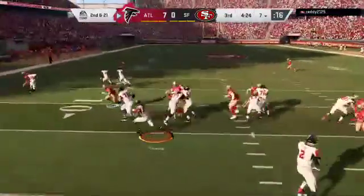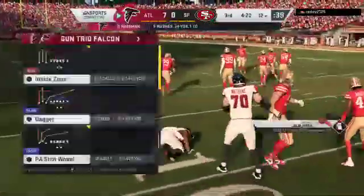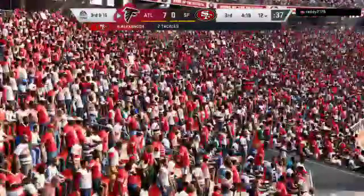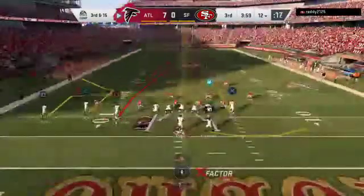It's 2nd and 21. Here's Freeman. And he's going to get this from the 6 out to the 12. A pickup of 6 as they double their workspace. An extra DB for the 49ers now on third.